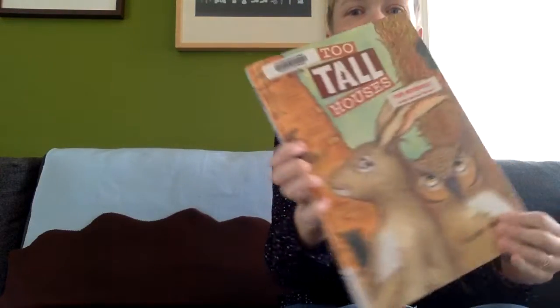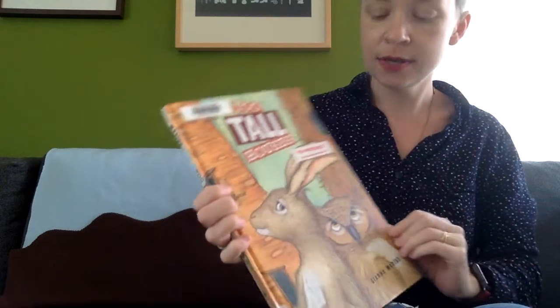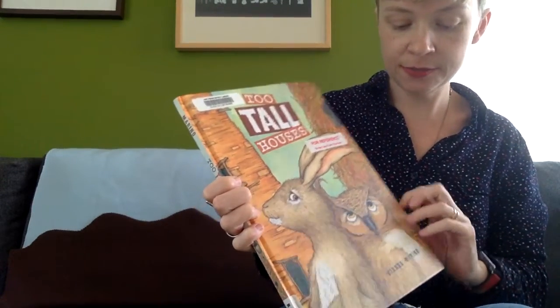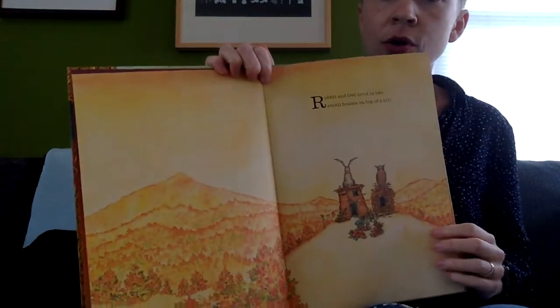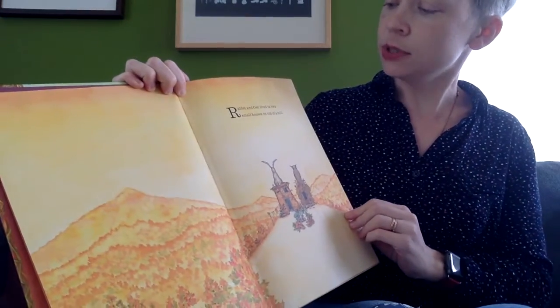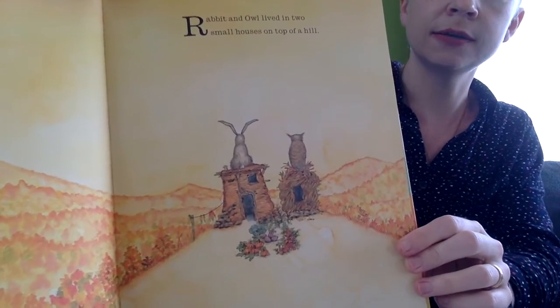Good job. Our next book is this one called Two Tall Houses by Gianna Marino, rather. Rabbit and Owl lived in two small houses on top of a hill.